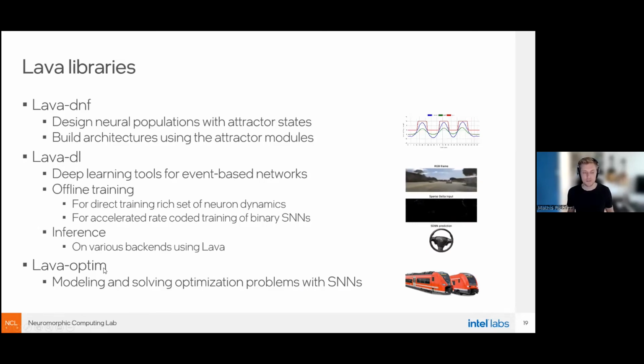And then there's an optimization library, which is still developing, but this is for modeling and solving optimization problems. So there's a way of solving optimization problems with spiking neural networks. And we did this not in Lava, but before. We had a project to optimize train schedules for the Deutsche Bahn, the German railway company. And we did this with spiking neural networks. Right, so that's the libraries.